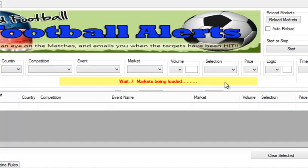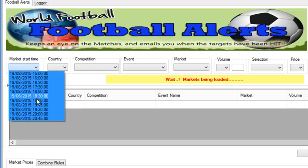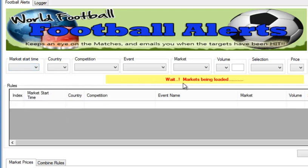Wait, markets are being loaded. This is a very important thing to wait for, as if we go over here to market start time, you'll see it starting to load the games for today. All these games will be on Betfair today, so you have to wait until this sign here disappears before you start going through and putting the games in that you want to monitor.